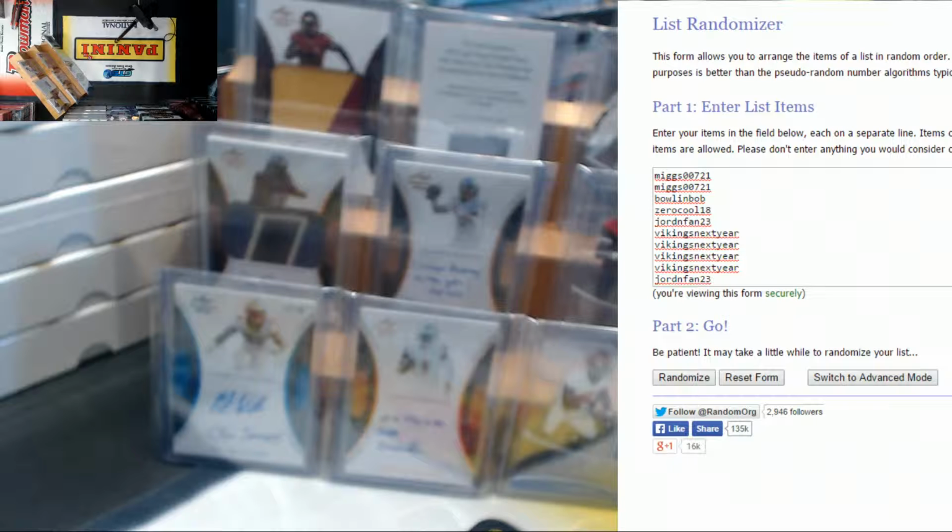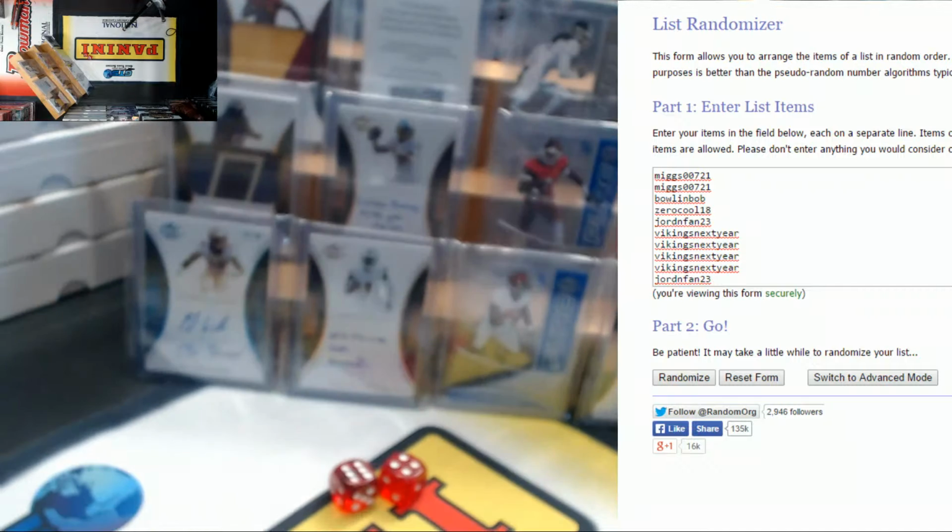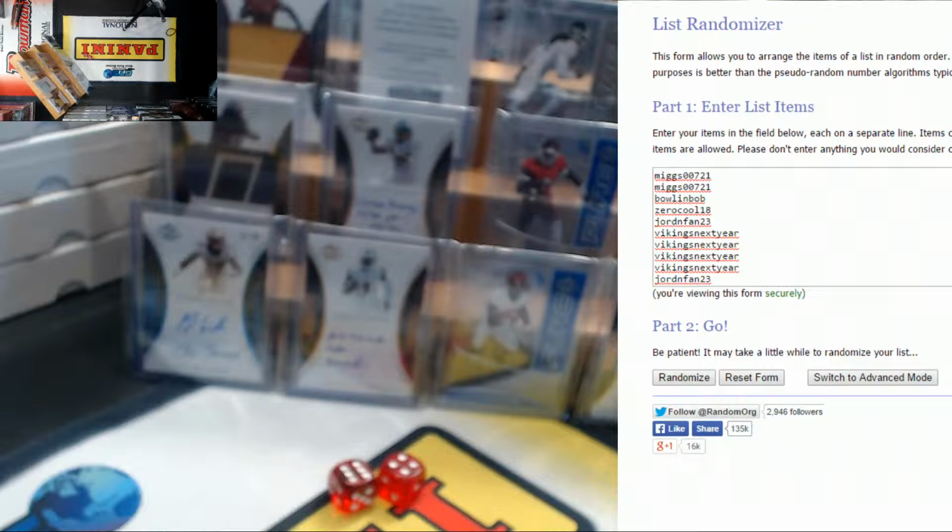Alright, now for the hit draft order. Sticking with the dice roll of 10. We have Migs for 2, Ballin' Bob, Zero Cool, Jordan Fan, Vikings next year for 4, and Jordan Fan for the final spot. 10 times. This is for your hit draft order. Good luck, guys.